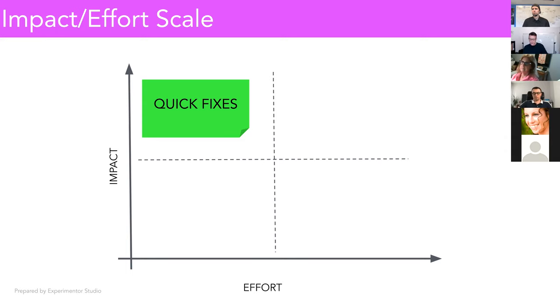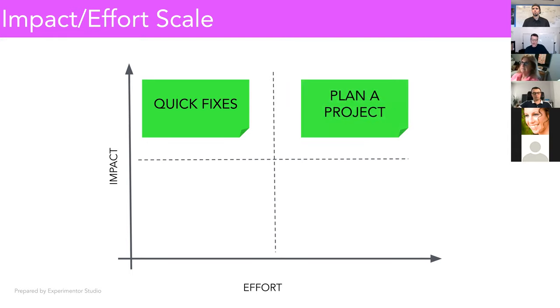Because usually with 20% of the effort, we can get like 80% of the outcome. The second category is high effort and high impact fixes. For those fixes or those problems, we need to plan a project. Why planning a project? Because it requires more effort. Whenever it comes to investing effort, we need to apply some sort of planning and perhaps a little bit of project management or work management if we want to be successful in investing that effort. For small fixes which have impact, we can do them on the fly. But for larger efforts, we need to plan a project.